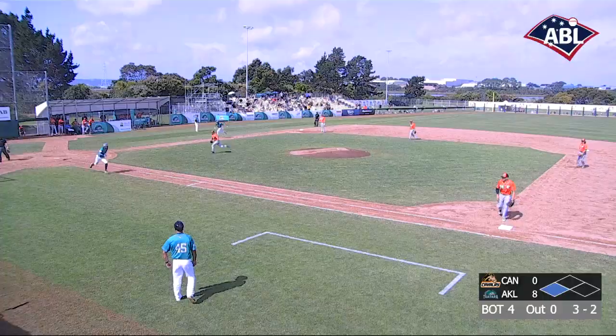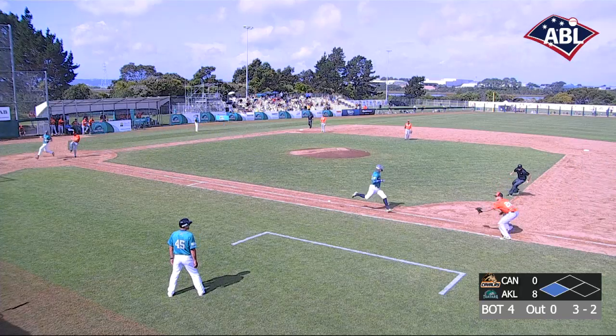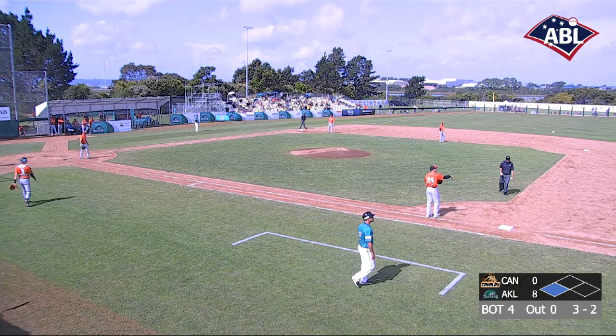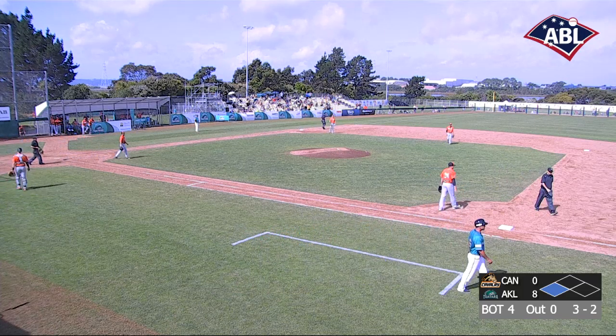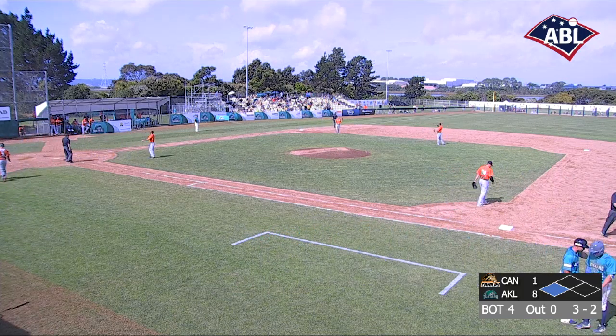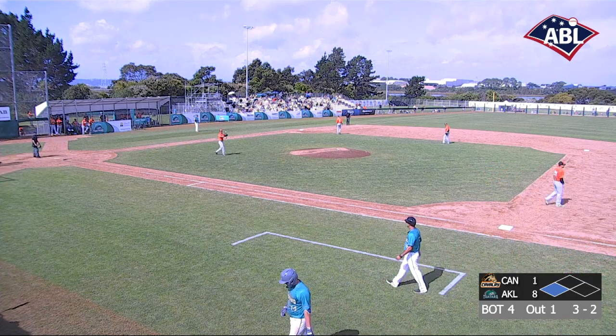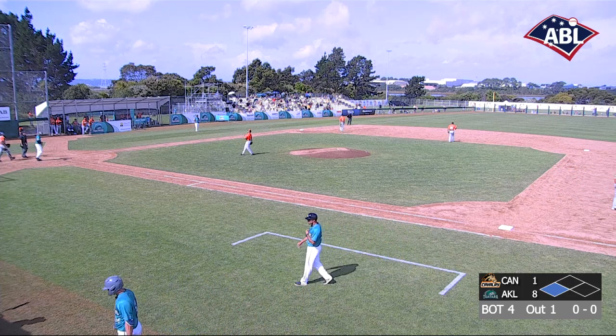That breaking ball is swung on and missed by Richards. He'll scuttle his way over to first. The throw by Perkins in time, but the pitch getting away from the catcher will allow Max Brown to score from third base. The lead extended for the Tuatara, 9 runs to 0.